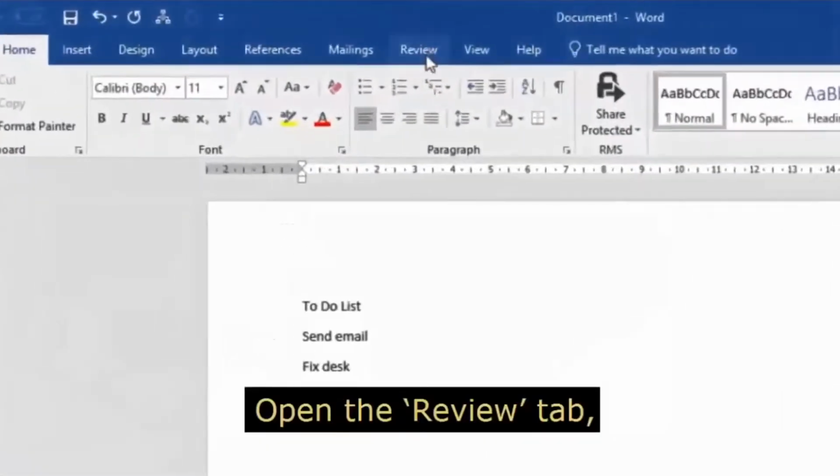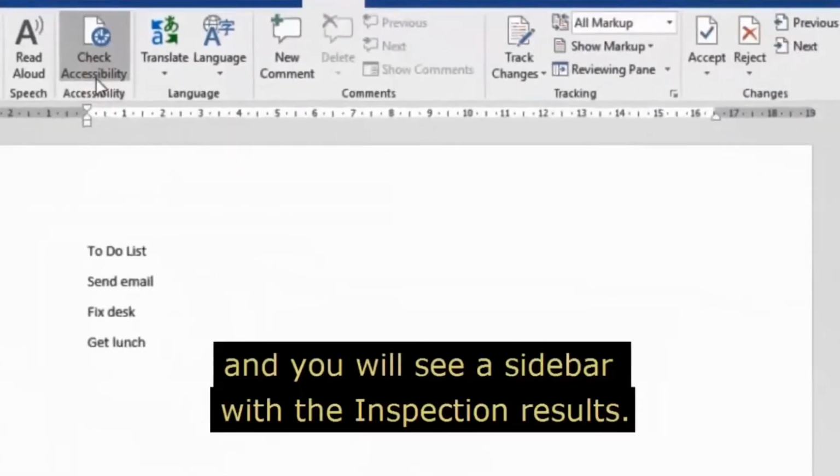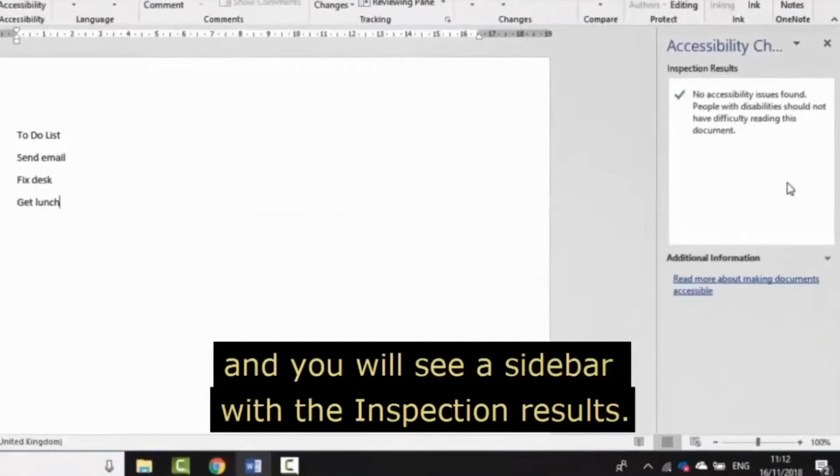Open the Review tab. Press Check Accessibility, and you will see a sidebar with the inspection results.